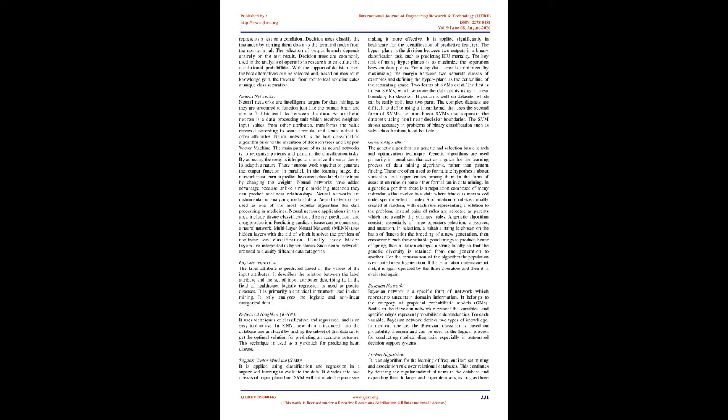Predicting cardiac disease can be done using a neural network. Multilayer neural network, MLNN, uses hidden layers with the aid of which it solves the problem of nonlinear sets classification. Usually, those hidden layers are interpreted as hyperplanes. Such neural networks are used to classify different data categories. Logistic regression. The label attribute is predicted based on the values of the input attributes.